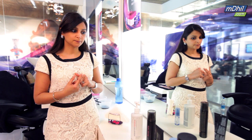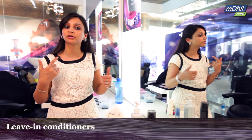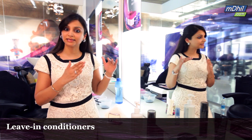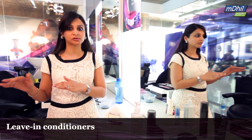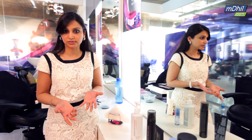So let's start with leave-in conditioners. These are some of our most basic, almost like a daily care routine kind of product that you can use. They're not really styling products. They're more leave-in conditioner care products. So these days, serums and leave-in conditioners are becoming as important as your shampoo conditioner. With every shampoo conditioner, you should ideally be using them.